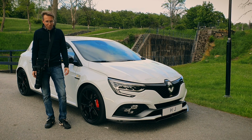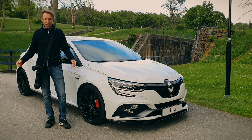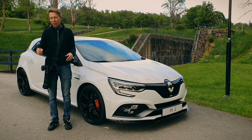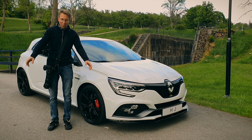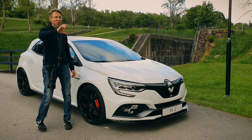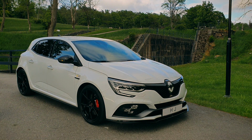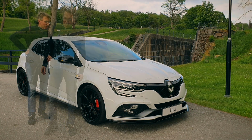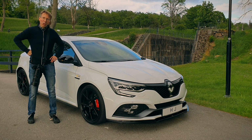Now, sometimes I just see that the car stands outside the garage or on the street and it's just been washed and there's water dripping, and the guy just walks around the car with the phone like that, and the angles are just awful and it's against the sun. So let's start with the basics then.